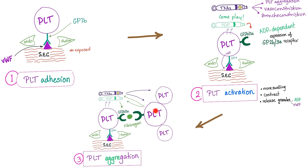Then platelet aggregation: this platelet and this platelet will connect together. Each one has its own GP2B3A receptor. Fibrinogen molecules form in between. Then primary hemostasis is done. Secondary hemostasis is to do this, the fibrin meshwork. Then the fibrin meshwork traps the red blood cells, forming an even bigger and better plug.